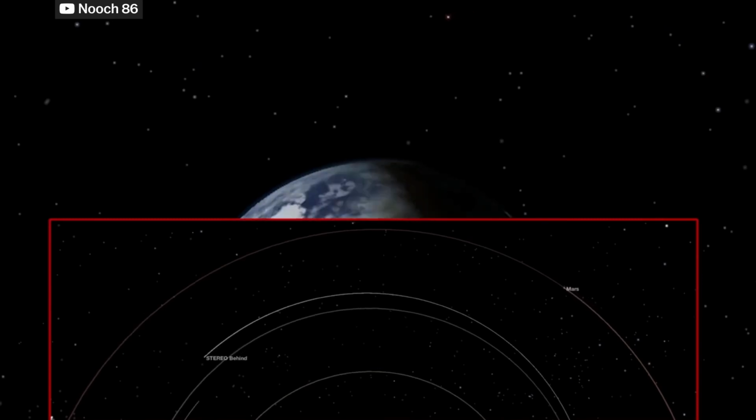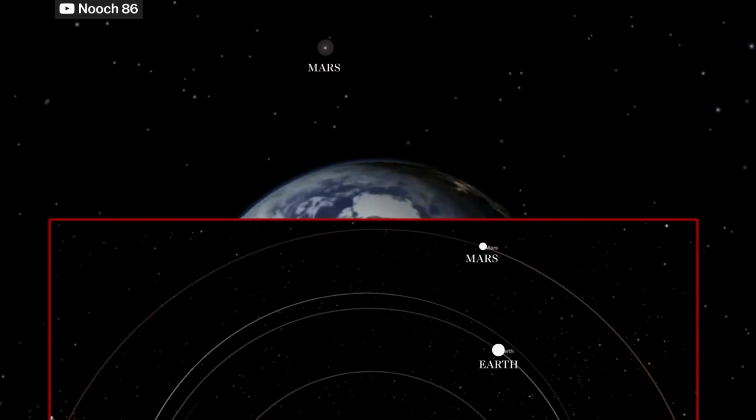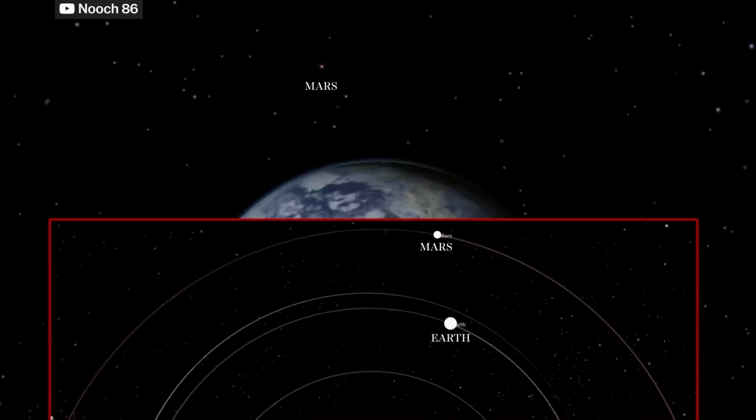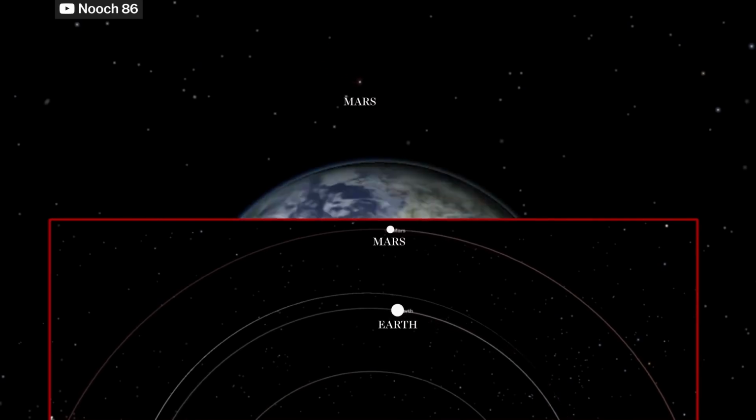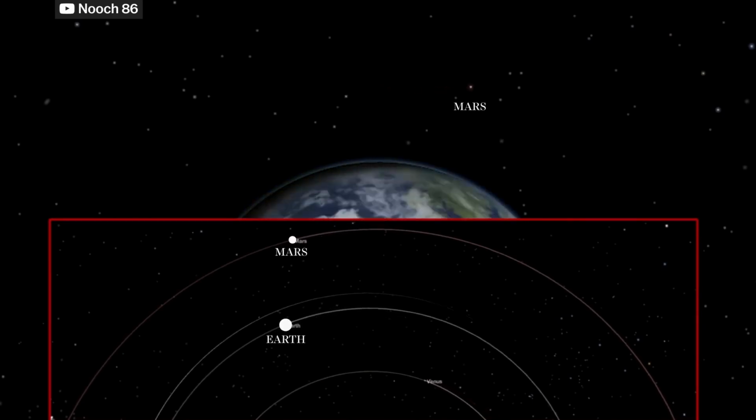Here's another visualization of the retrograde loop of Mars as Earth passes it. The bottom part shows the positions of the planets, and the top is the corresponding view of Mars from Earth. The key is to always remember that Earth is moving too.